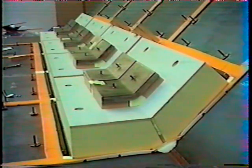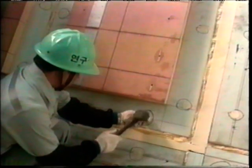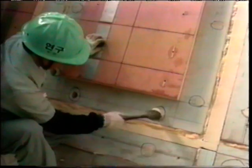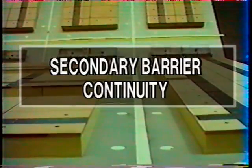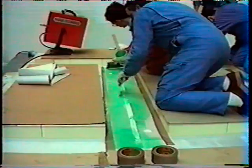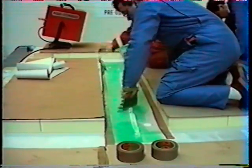The fixation holes, as well as the space between the panels, are filled with an insulating material either in foam or glass wool in order to limit heat convection. The secondary barrier is then completed by ensuring its continuity at the joint between each adjacent panel.